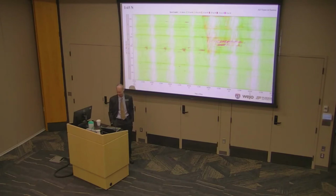Is there a reason there's none going the other way? I'm assuming these are northbound vehicles. Are there any southbound ones that would be slanting the other way? Absolutely. When we get to the interactive part, I've got some additional graphics on that. I usually show one direction at a time just to start that discussion. And I hope what comes across is this scales really well. We're sitting here in Indiana and we analyze the entire I-65 corridor.